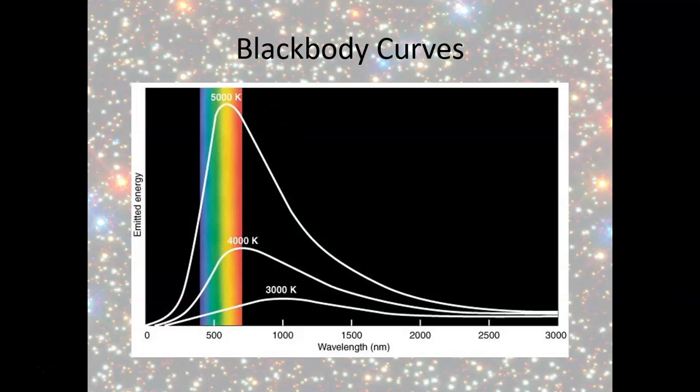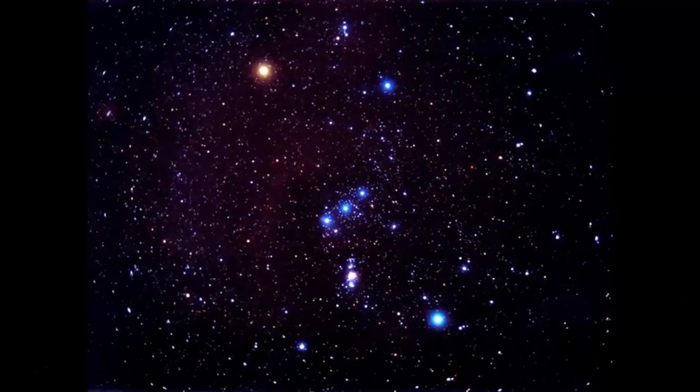Averaging all of those together, well, technically doing a weighted average, makes it appear bluish to our eyes, just like the stars in Orion's belt. These stars all have temperatures of between about 25,000 and 40,000 kelvins, so they radiate the great majority of their energy in the ultraviolet spectrum as well.